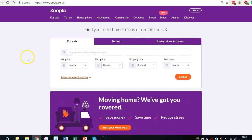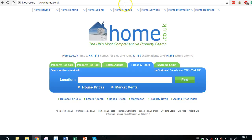Now, there are two ways to consider this and look for potential value. That's looking at historic data, so where areas have done quite well recently and historically, and also looking at future metrics, so where might be becoming popular, where might be the next hotspot. Zoopla we'll use for spotting the fundamentals for future growth, and I'm going to use home.co.uk here to show you how we would look at fundamentals for historic growth.